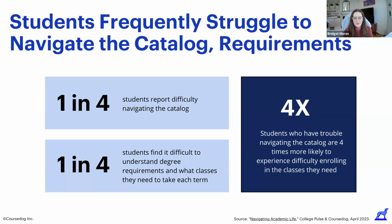And it was actually pretty interesting. We did some cross section of the data from the survey. And we found that students who reported that it's difficult for them to navigate their institution's catalogs were 4 times more likely to report that they experienced difficulty enrolling in the classes they need. So definitely a real impact that students are feeling out there.